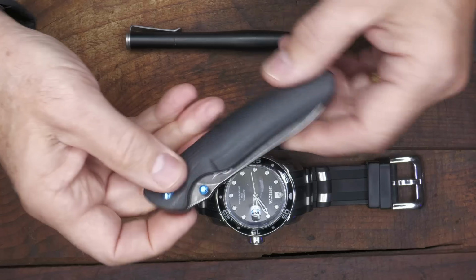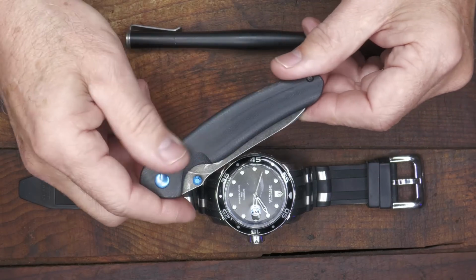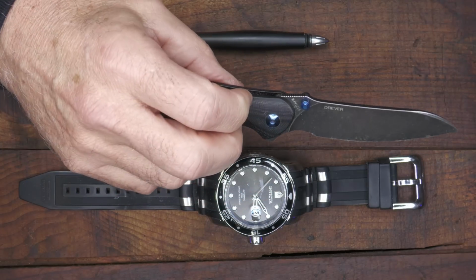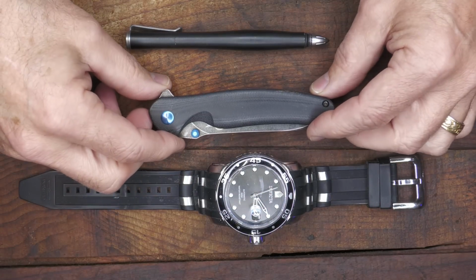And I love the blade shape. I love just the profile. And it has the micarta kind of scales to it, so it gives it a little bit of texture. Telling you what, guys, this is just a sweet knife. Now I do carry other knives, but this tends to be the one that I carry the most.